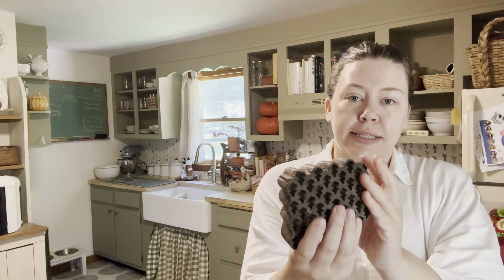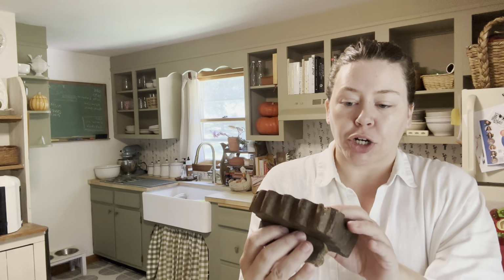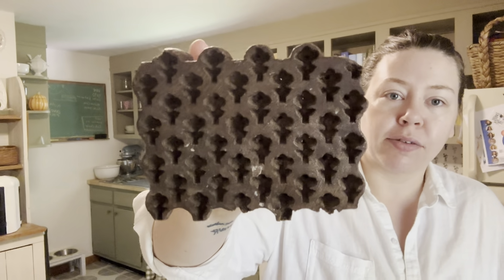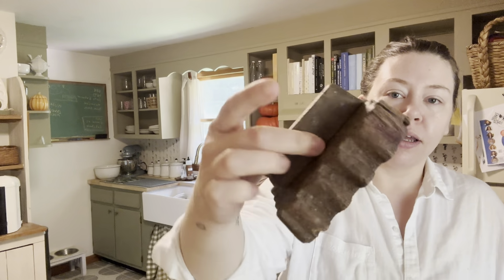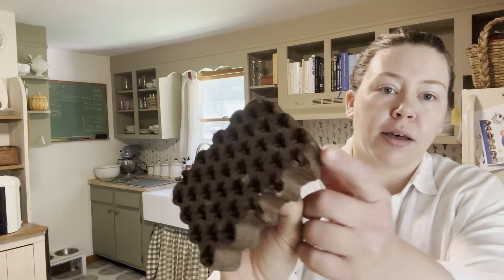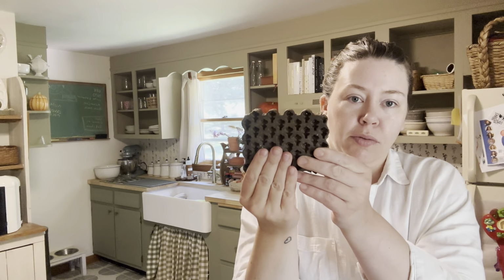This is one of the coolest things I found, and I might be keeping this to try to make a wallpaper. But I found this wooden stamp art pattern block. And look at the pretty flower pattern on here. This is so, so cool. I think I got this for like $2 or $3. Parts of it are chipping away, but I still think it could be really, really cool.